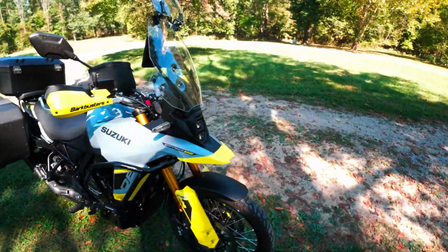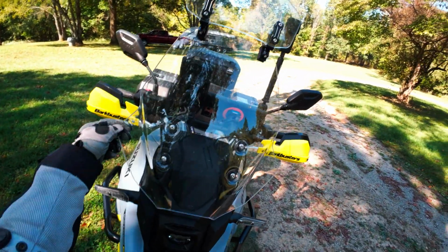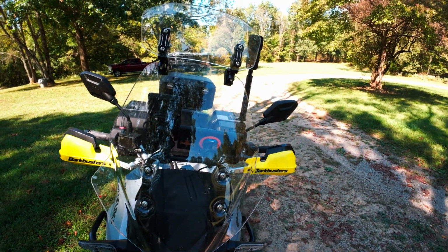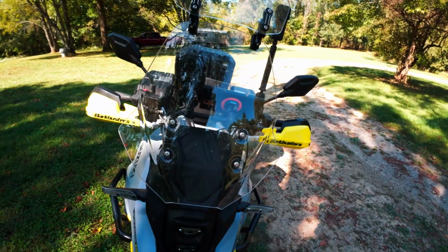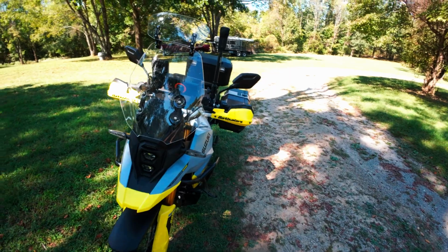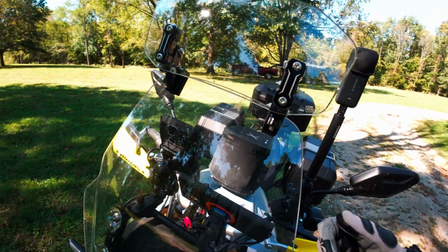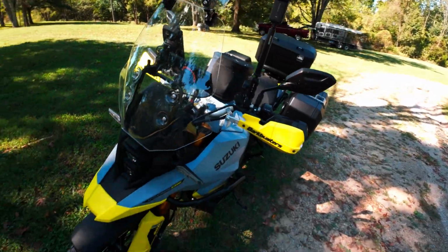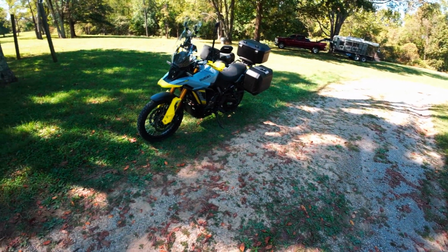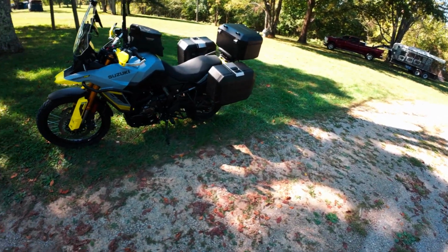But yeah, that's pretty much what I've done with the bike this year. The new windscreen is holding up really good. You can see all the bugs. Well, hopefully you can see all the bugs that have not hit my helmet or my face while riding, because it works really well. It's Kemi-Moto. You probably can't see that, but it's definitely served its purpose, and it works well. So that's it. That is the V-Strom as it stands right now.